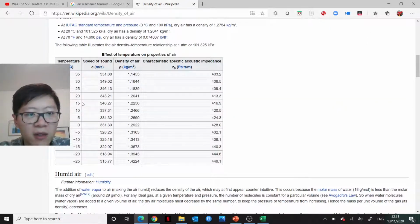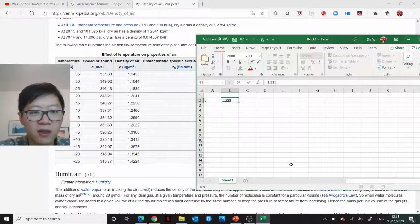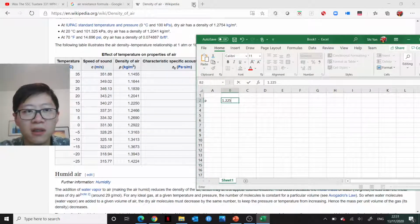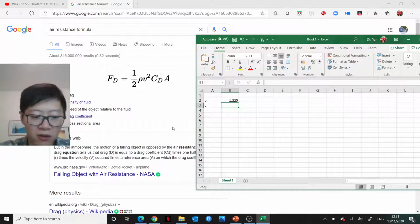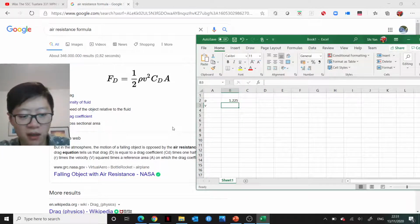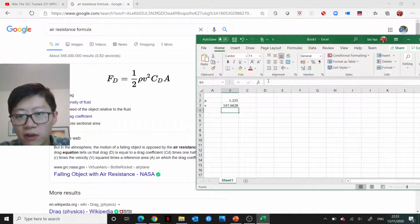So depending on the temperature, maybe it was 15 degrees, 1.225. It varies, but let's just take 1.225. That's kilograms per cubic meter. And then velocity, that has to be in meters per second. SSC claimed 331, so times 1.609 to go to kilometers per hour, divide by 3.6 to get to meters per second. So 147 meters per second.